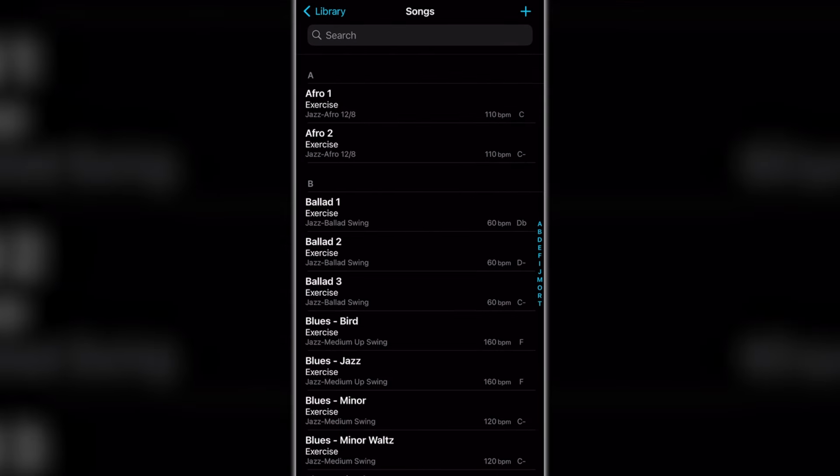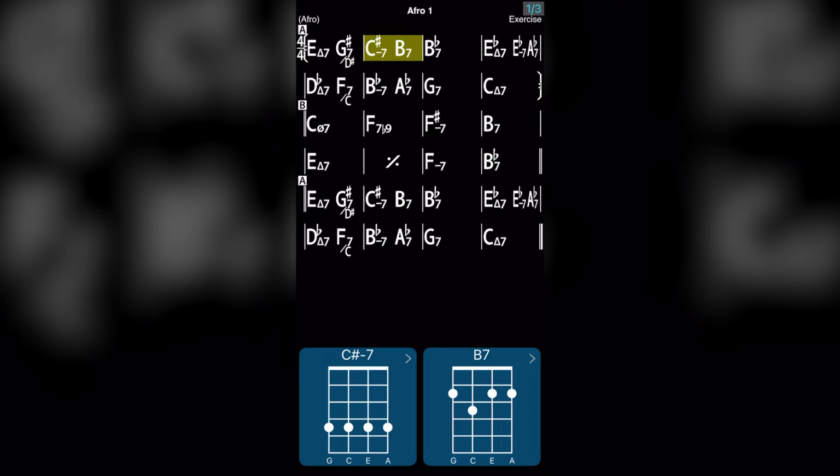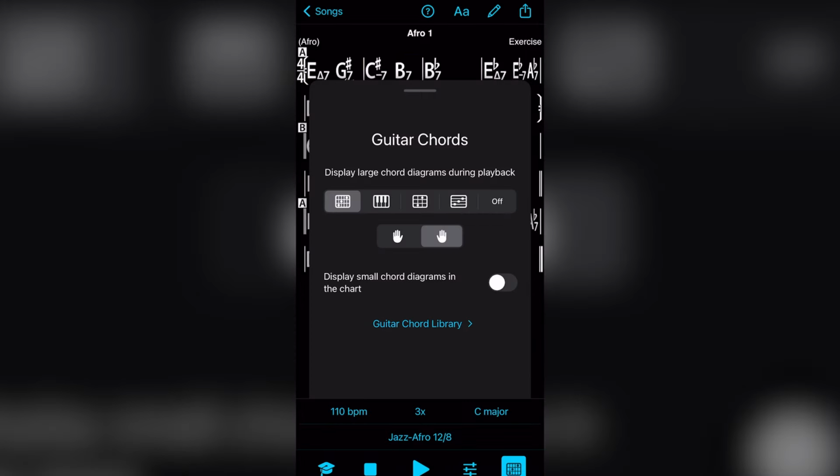iReal. iReal is an app that has been around for a long time, and it will get you to play along to jazz standards. You can create your own tracks so you can start practicing soloing over changes, and you can also download any pre-made standards to start playing along to.